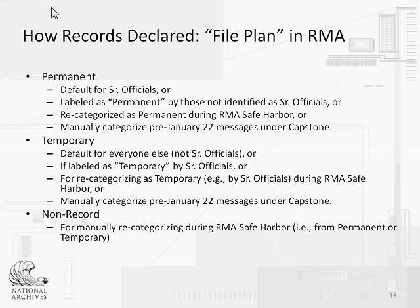And if senior officials label their emails as temporary, they will not be captured in the permanent folder by default. They will be captured in the temporary folder. You can imagine that takes a little bit of training. And again, the temporary folder is available for recategorizing existing records that were captured by the crawler or manually categorizing messages before the effective date.